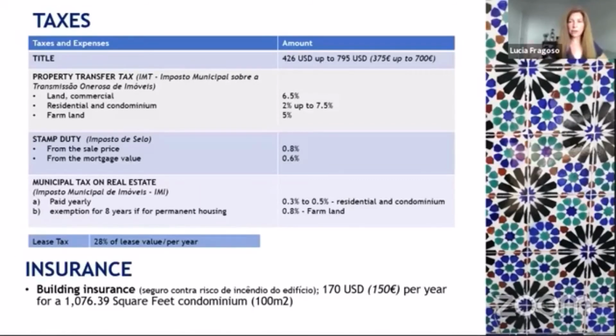And then yearly, you have another tax that you pay per year that is between 0.3 to 0.5% for residential and condominium. If you buy a house that you are going to live in permanently, you will have an exemption for 8 years of this municipal real estate tax. And then if you decide, as we referred before, to buy property for investment that you then lease to students or someone else, you need to consider that you have to deduct 28% of the lease value per year for tax purposes.